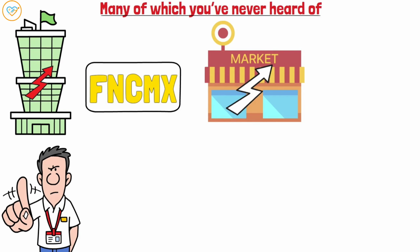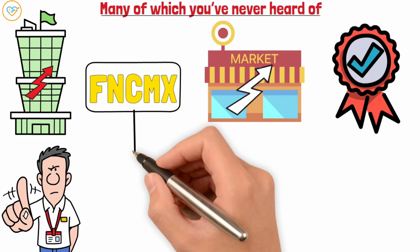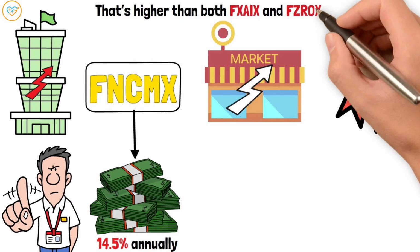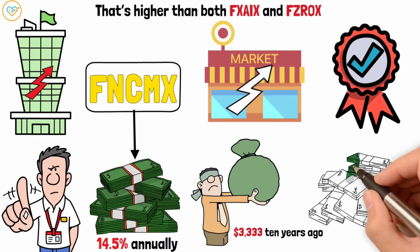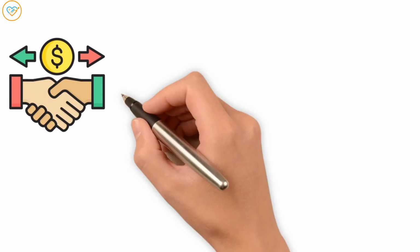Now let's talk about performance. Over the past 10 years, FNCMX returned an average of about 14.5% annually. That's higher than both FXAIX and FZROX. If you had invested $3,333 10 years ago, today you'd be sitting on over $13,000. That's a big jump. But hold on, this comes with a trade-off.